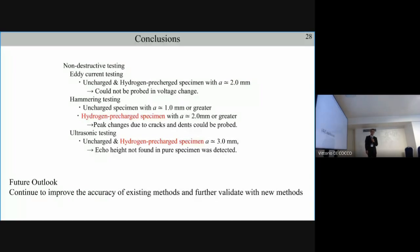Okay, final conclusions. About eddy current testing, the uncharged and hydrogen pre-charged specimens with crack length 2 millimeter could not be proved in voltage value. Hammering testing: for the uncharged specimen with crack length 1 millimeter or greater, and the hydrogen pre-charged specimen with crack length 2 millimeter or greater, a peak change due to the crack could be observed. Ultrasonic testing: for the uncharged and hydrogen pre-charged specimens with crack length 3 millimeter, echo height not found in the pure specimen was detected.